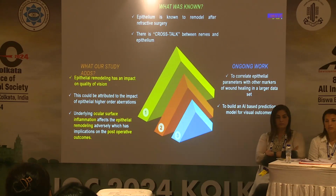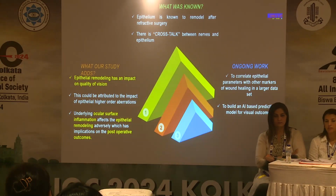Thus, our study basically talked about epithelium remodeling having an impact on quality of vision and the underlying ocular surface inflammation affecting the epithelium remodeling, which adversely has implications on the post-operative outcomes. Thank you.